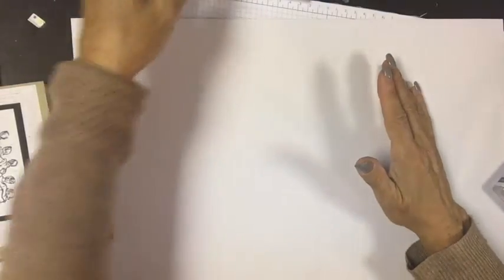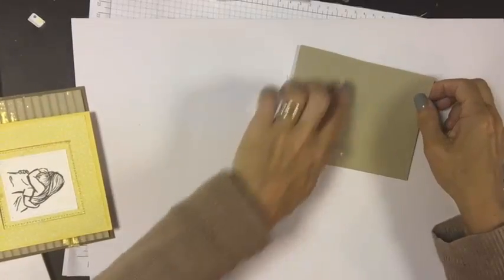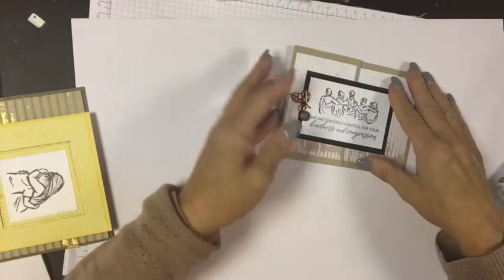So there's that. This is one of my favorite folds to do. It basically is a standard card. You just take this half, fold it back on itself, and now you have a very quick and easy fold.